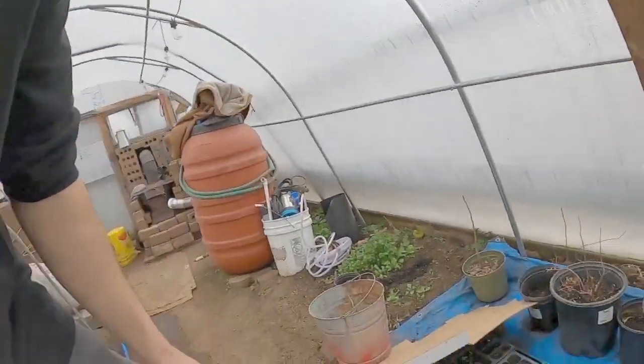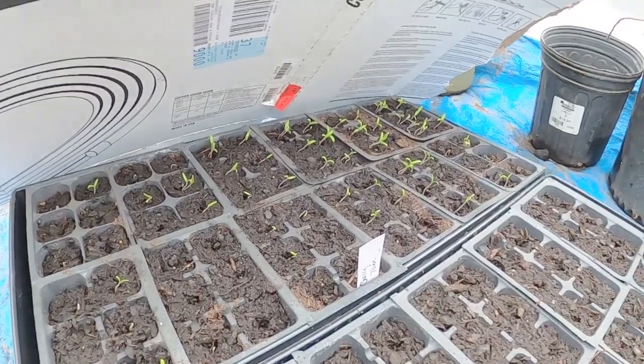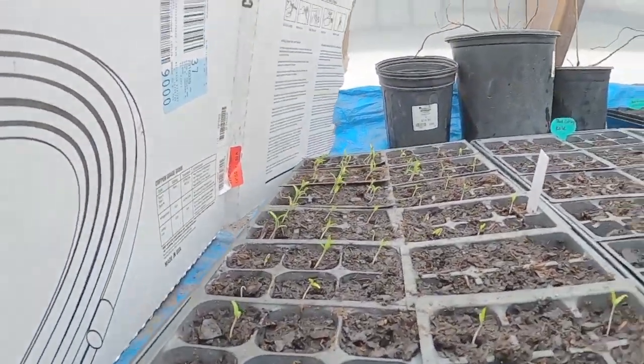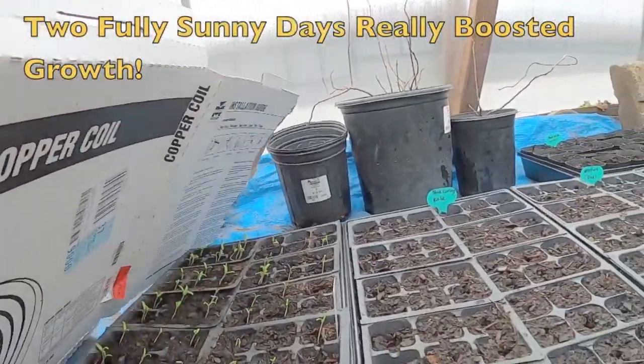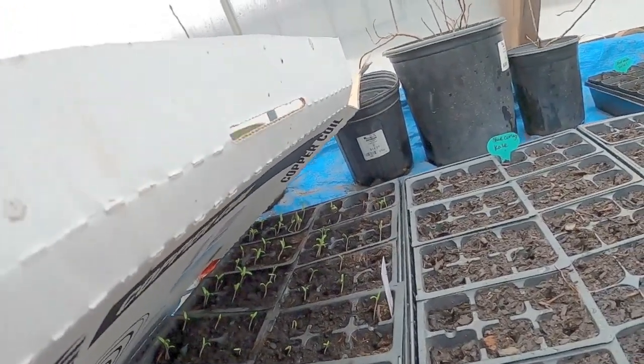One last thing I wanted to share, we've got cherry tomatoes sprouting here. I just kind of had this cardboard box. You can see them leaning. That is pretty wild. They're really reaching for the sun. The sun's not really strong enough for them yet, but we're getting there.